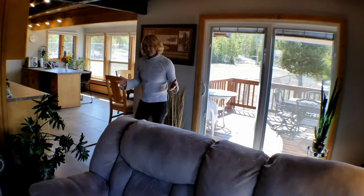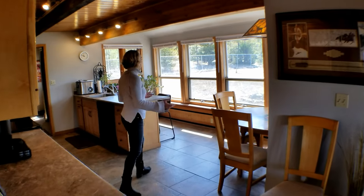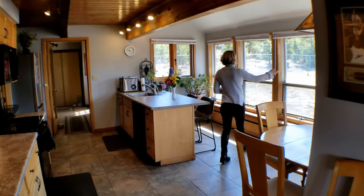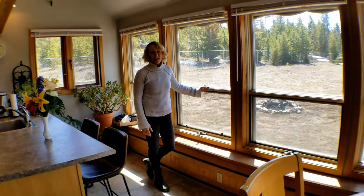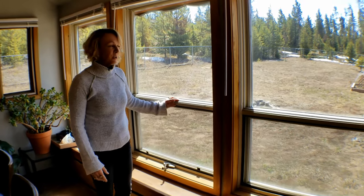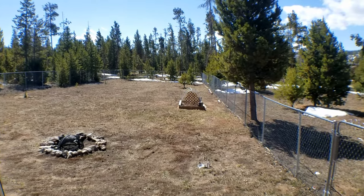As we leave the living area, we open up into this huge kitchen and lots of sunshine coming in from this wall of windows right here. Now, this home does sit on almost an acre of land, and it's flat and usable. And some of it has been fenced in, which is really nice for Fido.